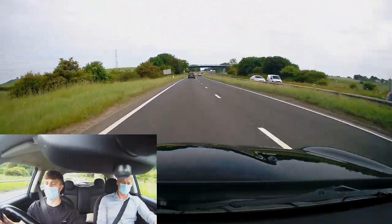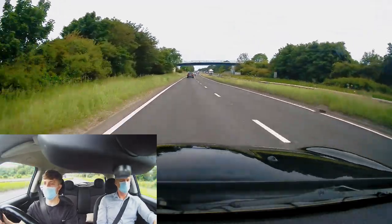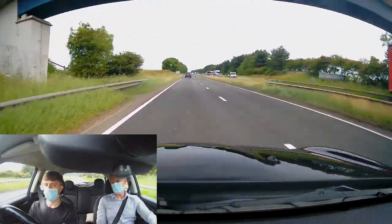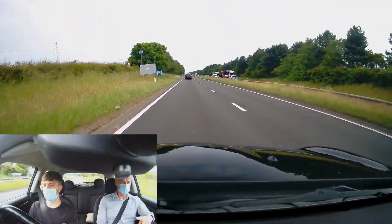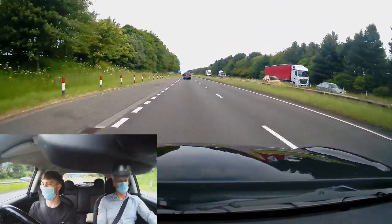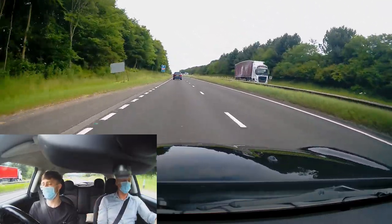Straight down. Right, get your foot out, get me up to 70. Go on, 70, I want to see 7-0 on there. It's on right now. Now use your dormer and overtake. Keep it on that 70.